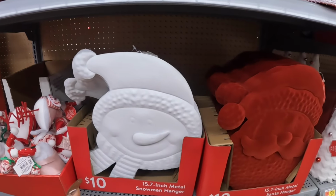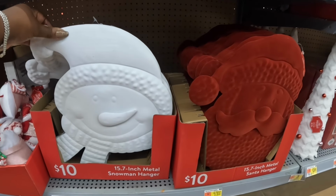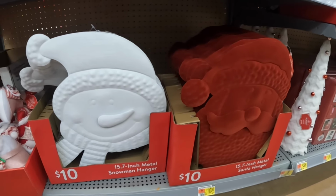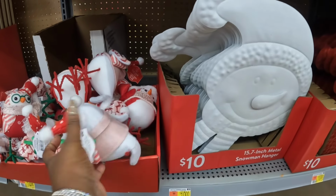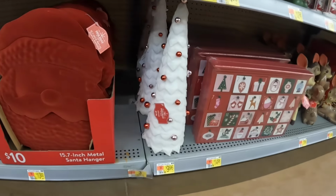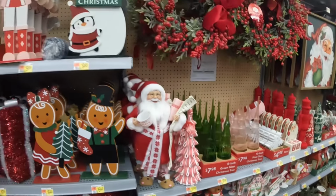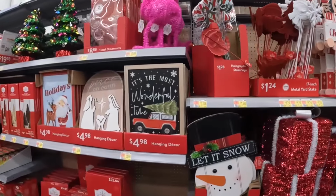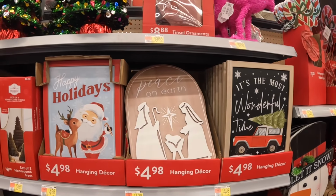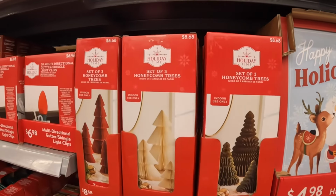And then they have the yard stakes. These are velvet, yep. Well, those are nice, these are $10. I'm only seeing Santa and the snowman. $15, $10, and we did see all of this. If y'all missed the first walkthrough at Walmart, make sure y'all go back and check that one out. These are $5. It's the most wonderful time of the year. Peace on earth. Happy holidays. And these are $9.